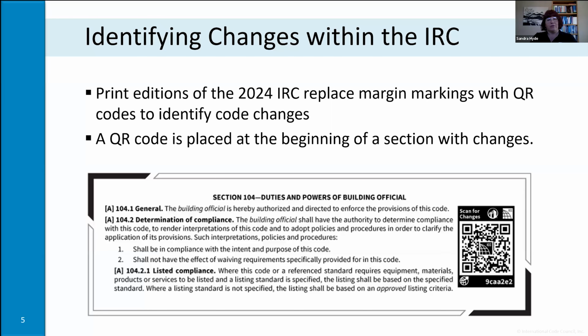There is that QR code symbol in the figure or in the code text. That just means that there are changes within a large section. So the changes could be in the subsection or the main part. You can click the QR code in a digital document, go to it. If you have a paper code, then you can go to ICC's website, click on codes, and then just go, like in this case, to the 2024 IRC. And in blue text, it will show you what changed.